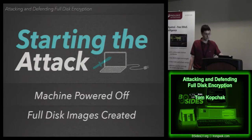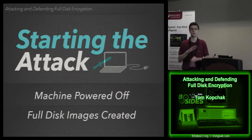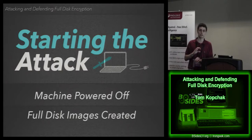The things that I noticed: I got the machine, it was powered off. First thing, in a forensics investigation or a forensics pen test, you immediately image the disk. You don't try to turn it on, don't try to investigate anything, you make a full disk image. You have your evidence drive that you never touch again, and then you have a working scratch disk that you can make duplicates of and work off of. So that was the start of the process.